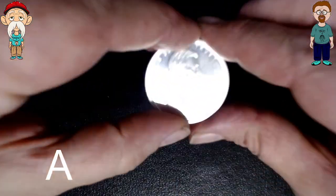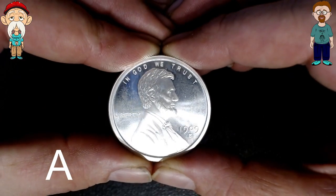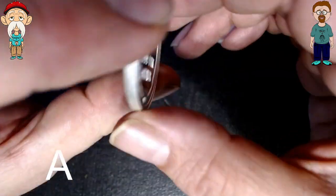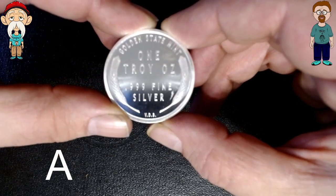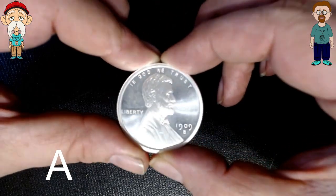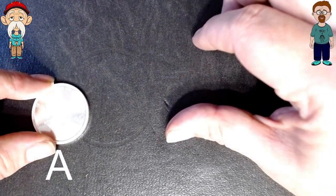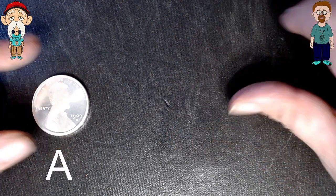And this one is the 1909 S VDB 1 ounce silver round. Too bad that wasn't the penny. That would be nice. So, look, where'd it go? There it goes. It's going to be a little bright and shiny. That's going to be A.